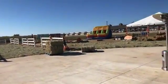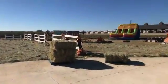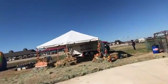So let's actually take a look at some of the Corny Maze stuff right here. Again, guys, we're at Corny Maze at Traders Village off of 4. We're going to take you through a little bit of what's out here. I know you guys want to see the Corny Maze, but let's show them a little bit about this stuff over here as well.